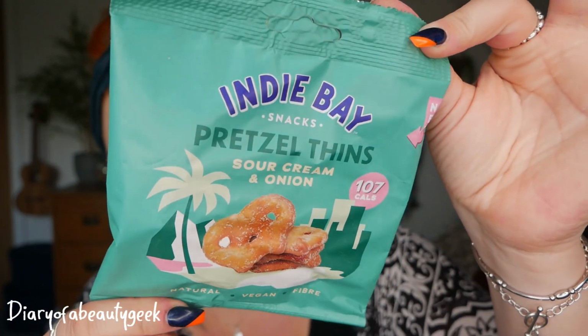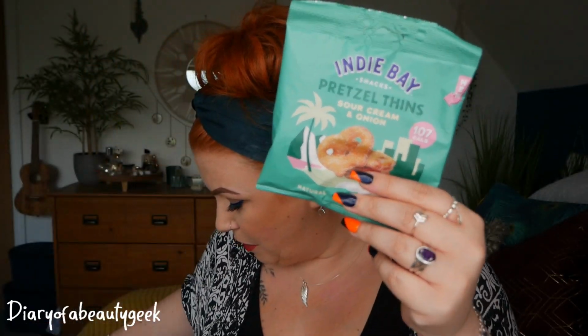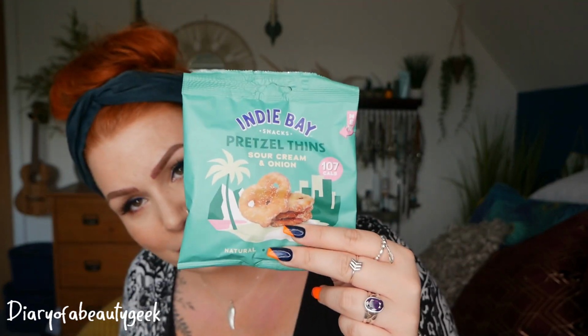Next, we've got some Pretzel Thins from Indie Bay Snacks, sour cream and onion, and natural vegan fibre. I'm just going to save those to eat. You can purchase this for 99p. Flavour is everything with these indulgent, tangy, sour cream and onion thins. At just 107 calories per bag, these delicious bites are the epitome of a win-win situation. Guilt-free snacking at your service.